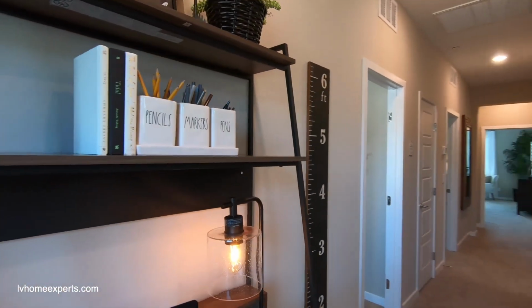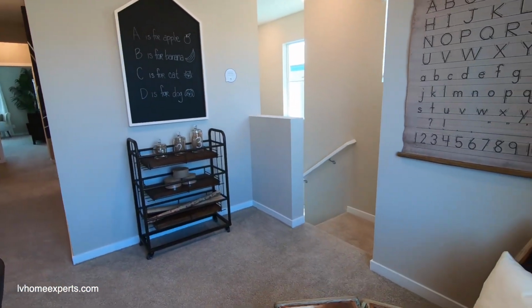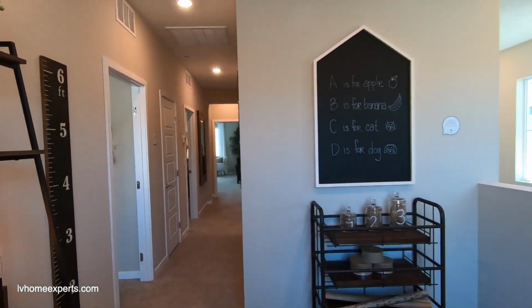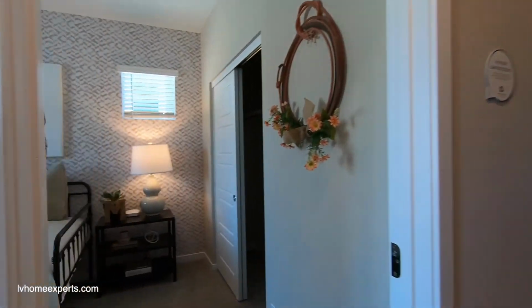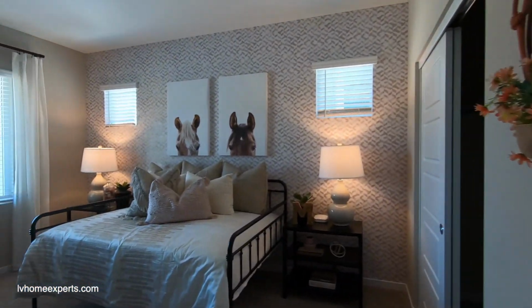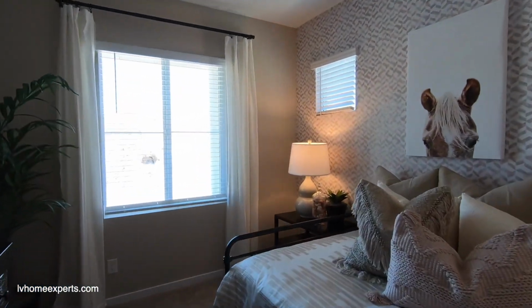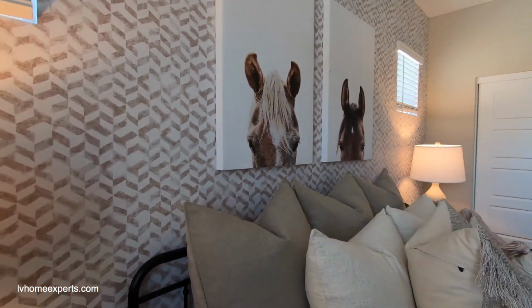So as we come up onto the second floor, we have somewhat a loft. I don't know if this is considered a loft or not. Let me know in the comments below. Now, off to the left, as we walk down this hallway, is the first bedroom. It's pretty long. I'm going to say it's probably 10 by 13. This is a very unique bedroom. Normally, they don't make bedrooms this long.